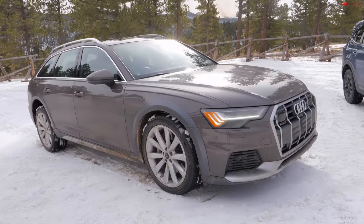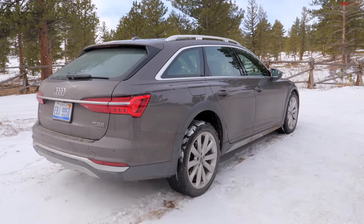And I have brought the soft roader. Yep, I've got the brand new Audi A6 All-Road. Tommy, what have you brought?